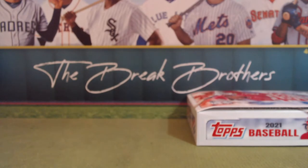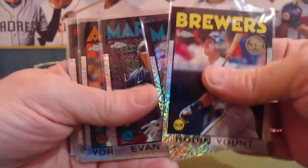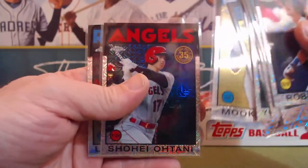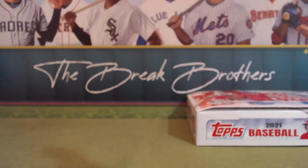Let's go with our silvers real quick. We'll show you what we got. Yount, Ichiro, Evan White, Yordan Alvarez again, Byron Buxton, Vladdy Guerrero Jr., Mookie Betts, Shohei Ohtani, and Leody Taveras for the Rangers.